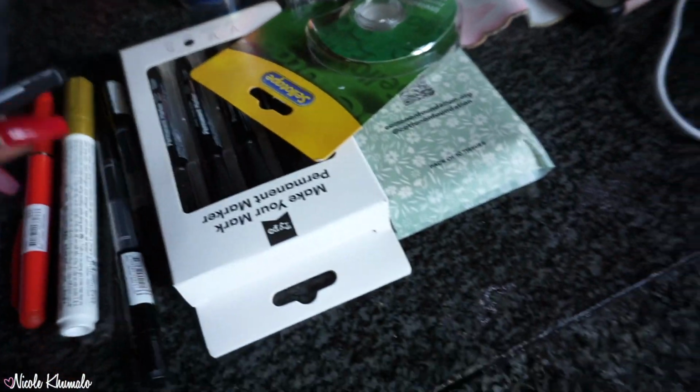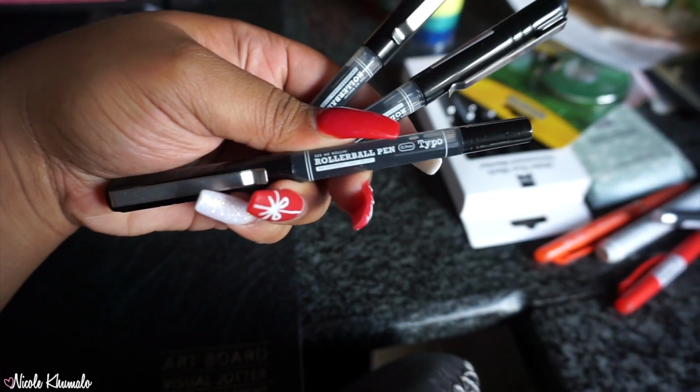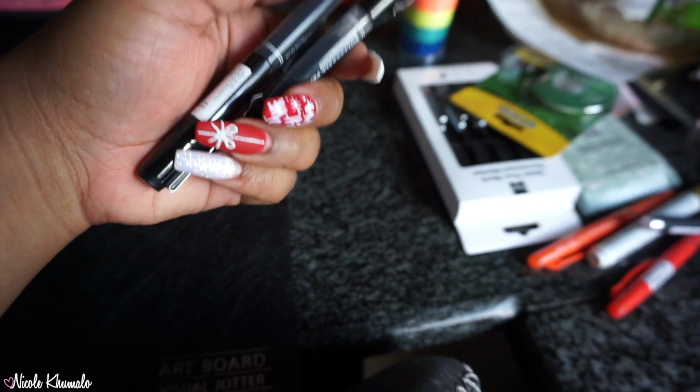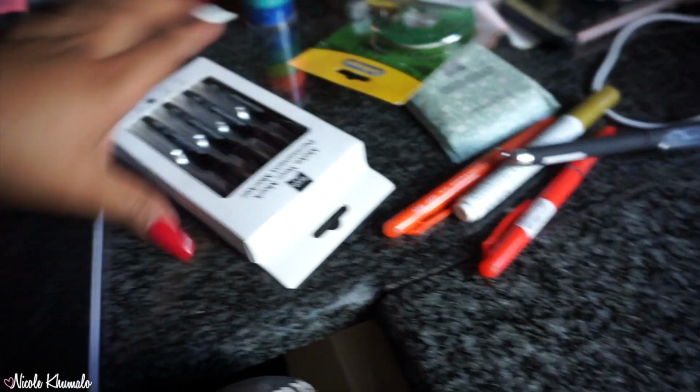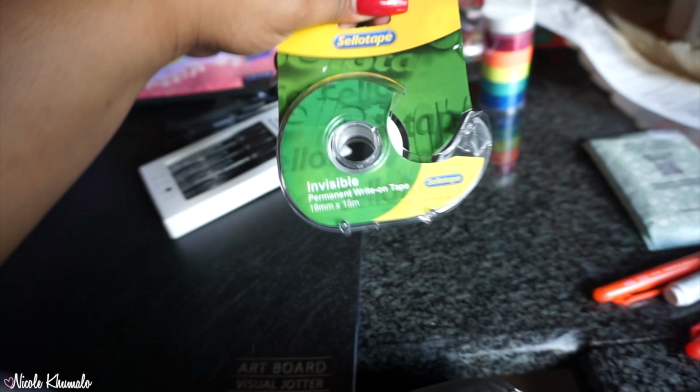And then at Typo, we got all of these pens. So I got 3 of these black ones because they write really nicely. I really enjoy these. These ones, I got 3 black ones. I really enjoy them. I have a purple, a pink, and a blue one. I got permanent markers. There's 5 in there. Invisible permanent write-on tape. This packet of tissues.